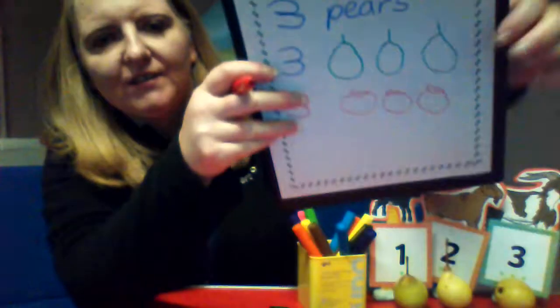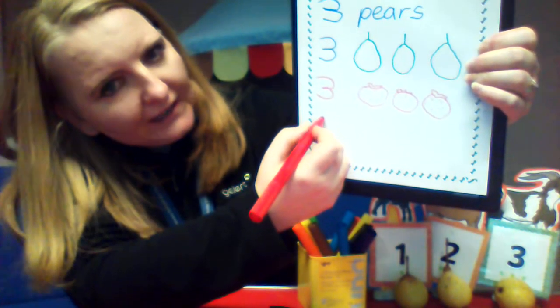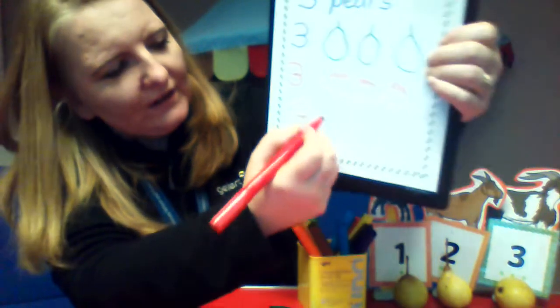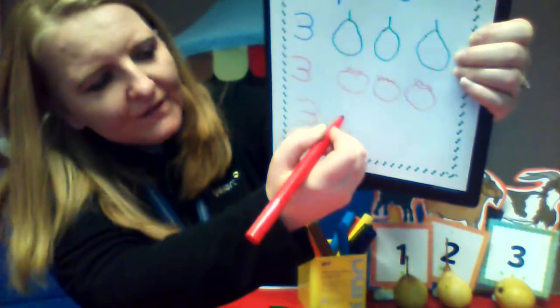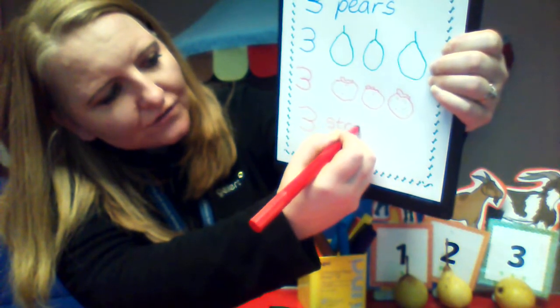Well done. Right, I've got my shopping list now. Oh, I didn't write strawberries. So just so we use some of our letters, we can write 3 around the tree. Around the tree. That's the way we make a 3, and it's strawberries, which is one of our sounds that we've been learning. Strawberries is a long word. Strawberries.